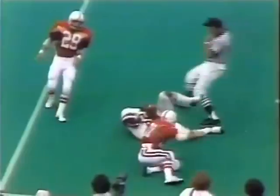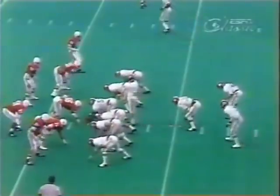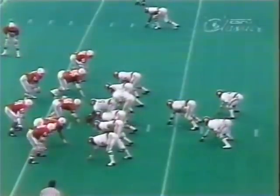Rutledge to throw it. Looks for Newsom. Has him open. Ozzie makes a fine calling catch. The man has incredible hands. Starting the fourth quarter, 23-6 Alabama, 21-54 Nebraska.